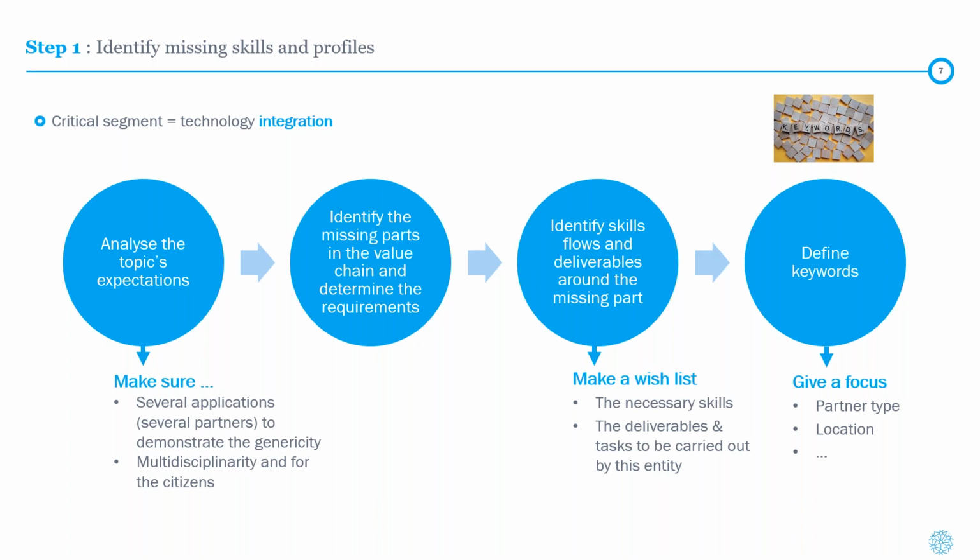So this is really a very important first point, to have a really good view of what they expect and what should be the key components of your product and thus the key components of the partnership.